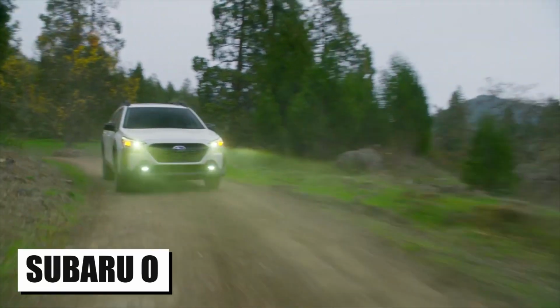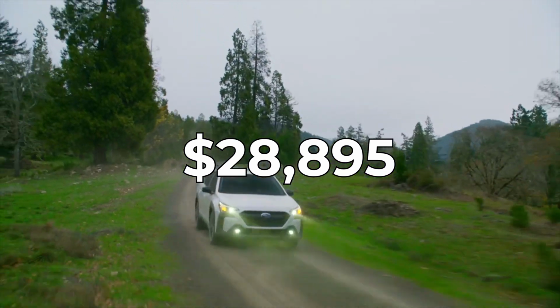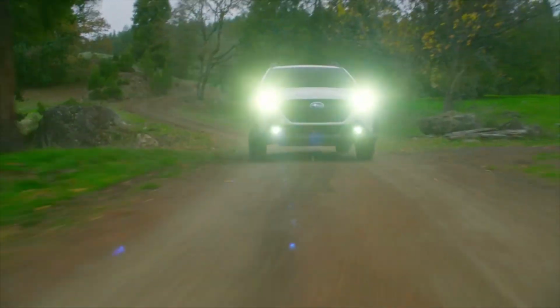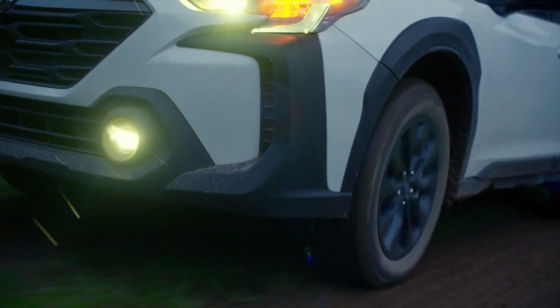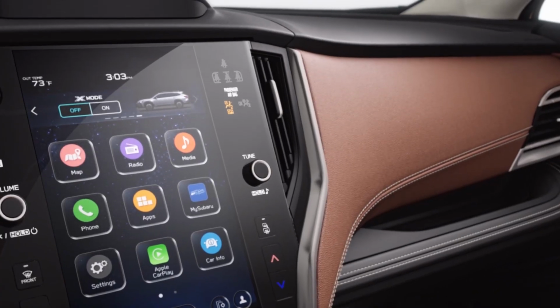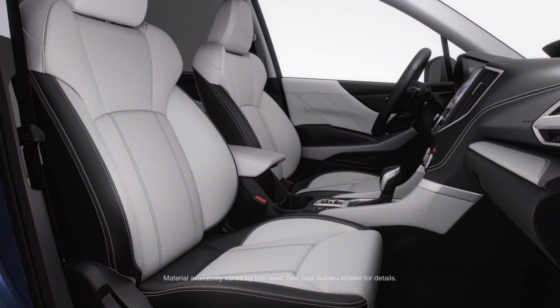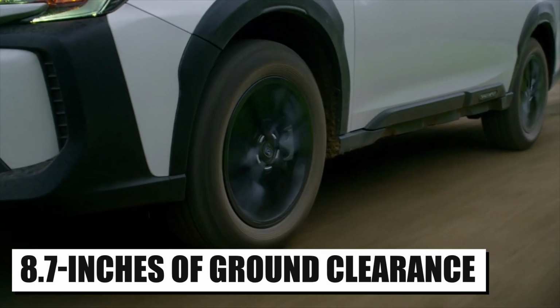The entry-level Subaru Outback base starts at $28,895. And for that kind of money, you get steering-responsive LED headlights, LED fog lamps, a twin-screen infotainment setup, faux stitching and soft-touch materials on the dashboard, excellent half-bucket cloth seats, and of course 8.7 inches of ground clearance and AWD.